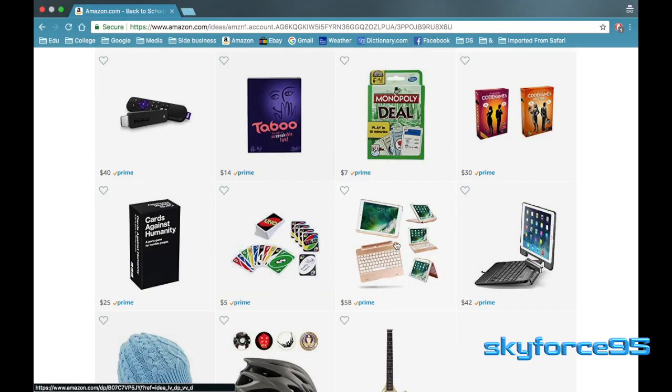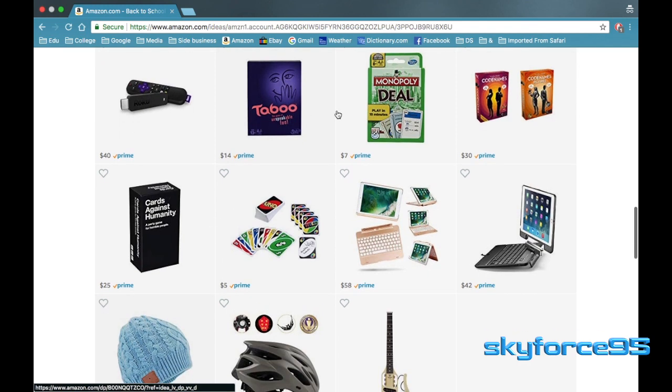And here are just some of the board games and card games I really enjoy. Taboo is a great group game. Actually, all of these are obviously group games.